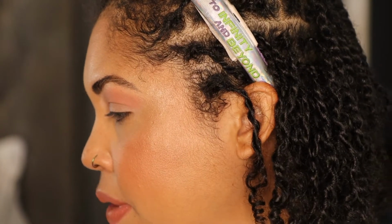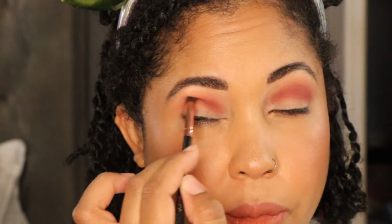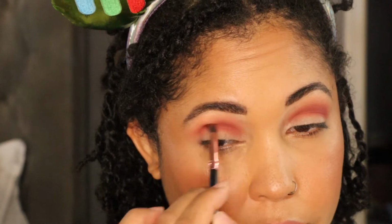And now we're gonna deepen this up, and I'm gonna use one of my MSQ crease brushes. Let's go into the shade Yin. Just gonna put Yin directly in the crease, and then we'll see if that deepens it up enough. And I'm just using some circular motions to make sure it's in there. And that's what we're doing.